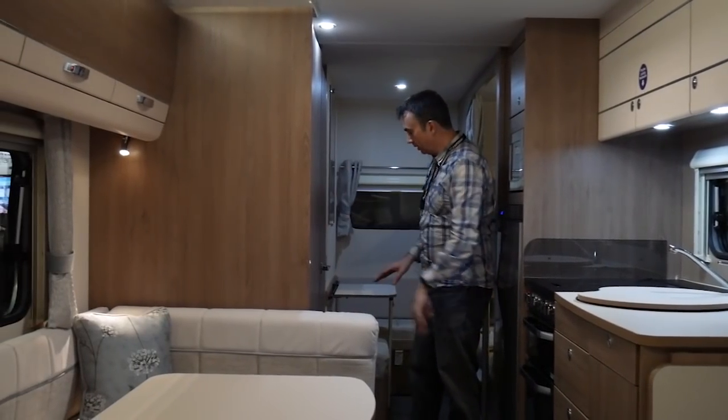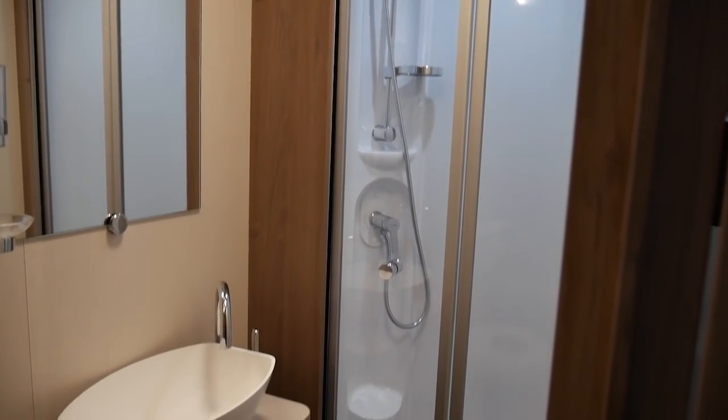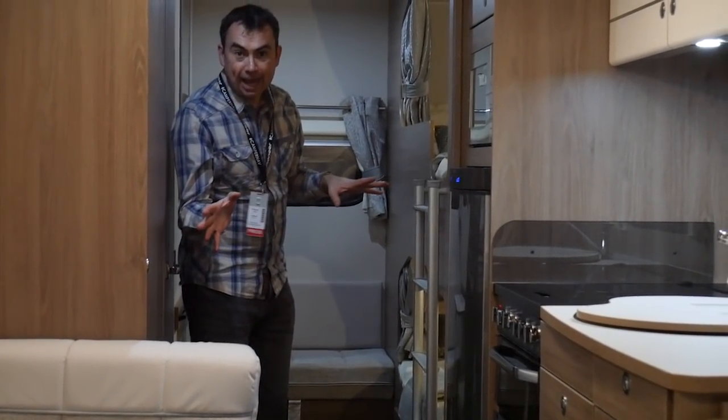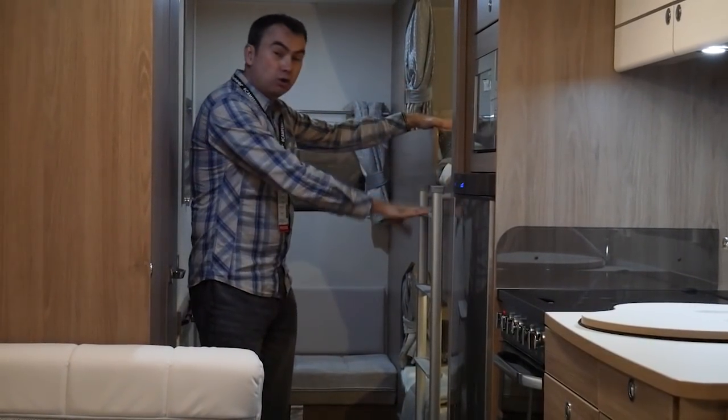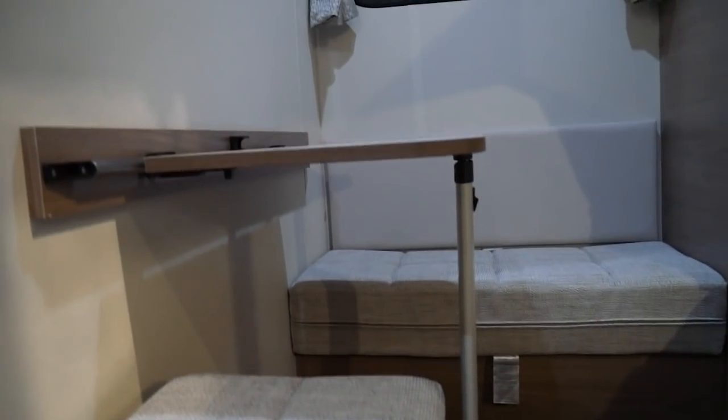You've got wardrobe in here. You've got the bathroom and shower, which is a pretty smart shower. And then right at the back here, you've got the kids area. And here you've got 2 bunk beds built in permanently and seating area too.